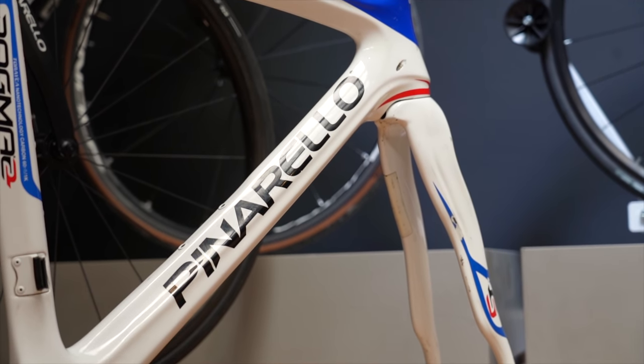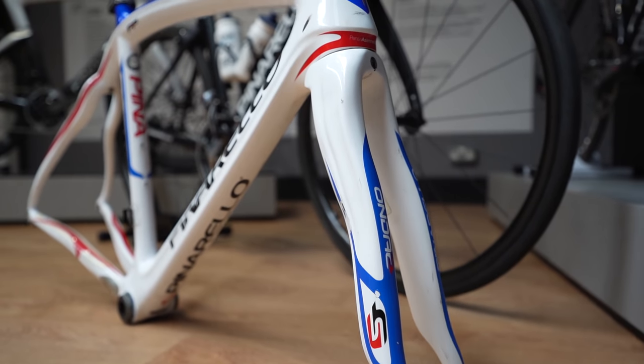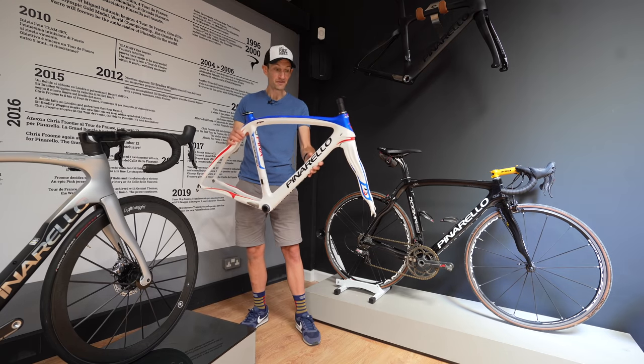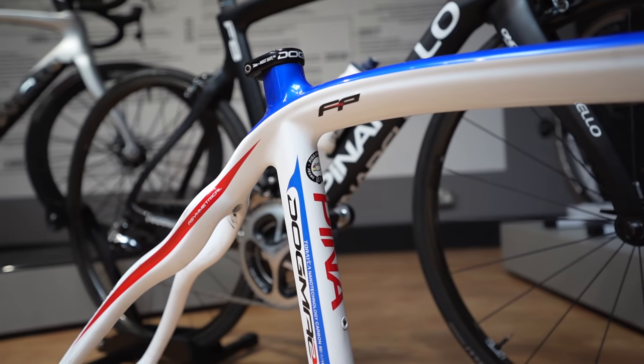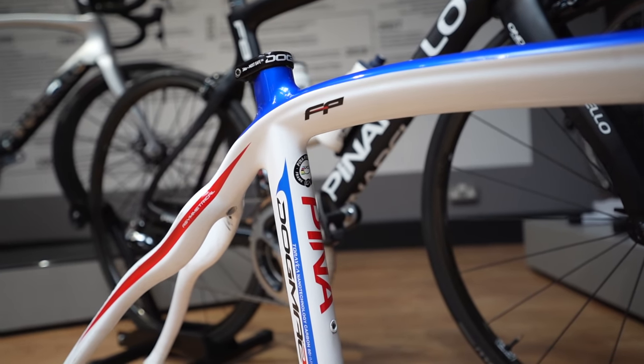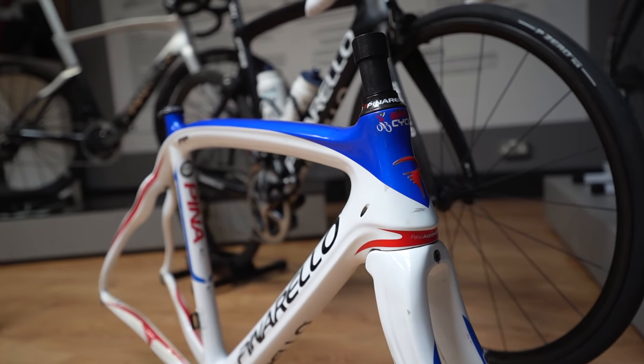Back then, Pinarello had this really distinctive curvy design for the rear stays and the fork that some people loved or hated. Personally, I think it looked pretty cool. It definitely stood out in the pro peloton and in the local bike shop. So that is a bike they used over 10 years ago.